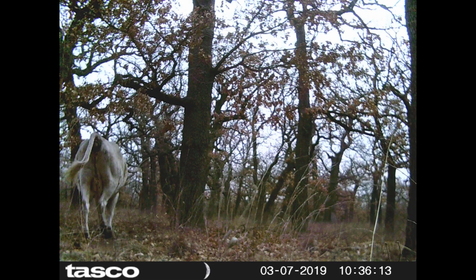Here's the first picture of a longhorn walking past the camera. This will be a reoccurring animal, as you will soon find out. Again, longhorn and bison are all over this spot. There are tracks everywhere, so I'm not a bit surprised that we got a longhorn on the camera.